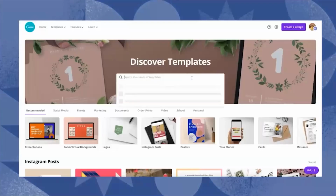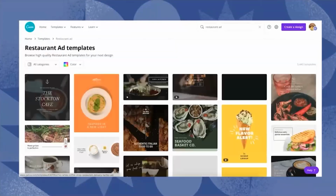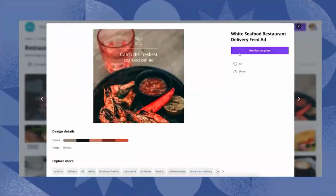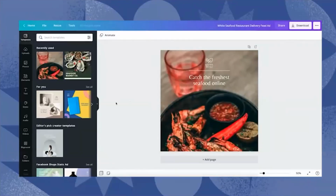Thanks, Marta. So it's really easy. From the Canva page, look for the template you want to use by searching for the format or industry of your choice. Click Use this template to edit the design. You can then change the elements by navigating through the tabs on the left. To access your brand kit fonts and colors, click the Styles tab.